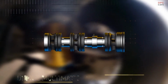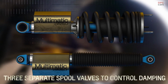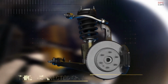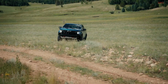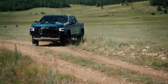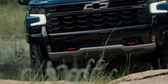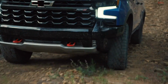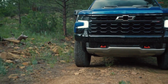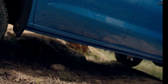The ZR2 is the second truck in the Chevrolet lineup to feature the Multimatic DSSV dampers. They use spool valves, which are tuned to provide optimal shock control in all driving conditions. For the Silverado ZR2, we evolved the damping system specifically for a full-size truck platform. Silverado ZR2 features a unique terrain mode with 2-speed transfer case. You can use it in 4 high on uneven roads and hills, but what's really awesome is using it in 4 low for rock crawling.